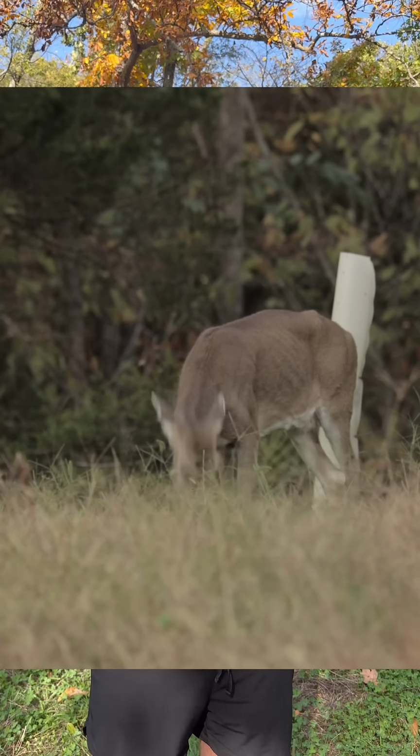They're checking everything out. So I want to make this as much of a hot spot as possible, because if deer are going to come in through here, specifically does, going into the beginning of November, I can almost guarantee you there's going to be bucks cruising through here, checking the does out, seeing if they're ready and in estrus.